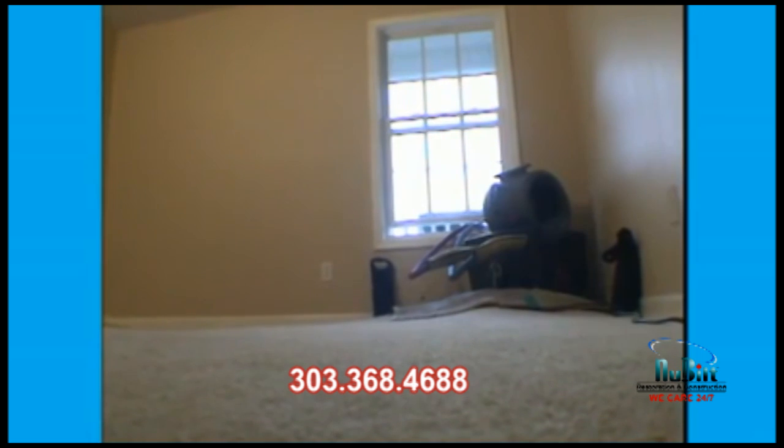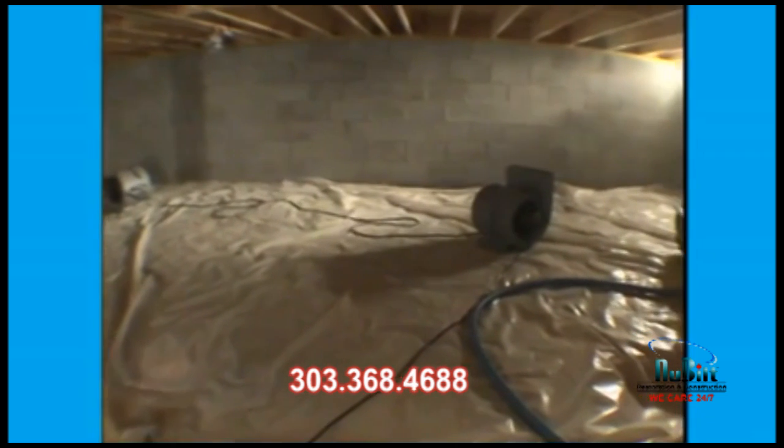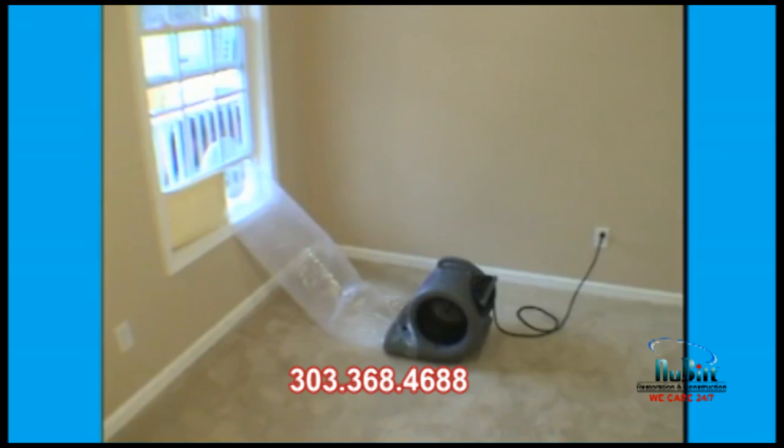With this method, we don't have to spend any time drying the air because the heated up water wants to jump out of wet materials and into the air. Once that happens, we simply exhaust it to the outside with a temperature-controlled fan.